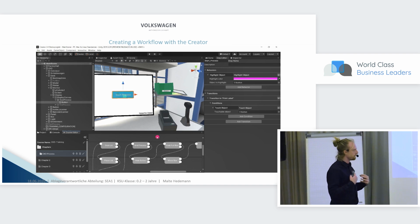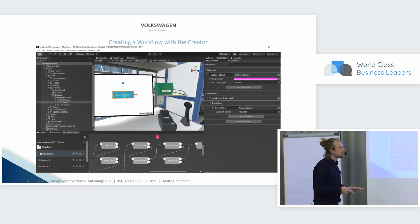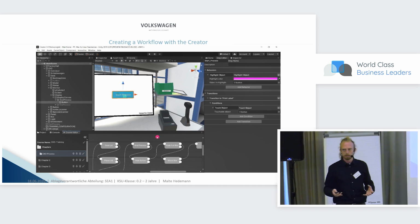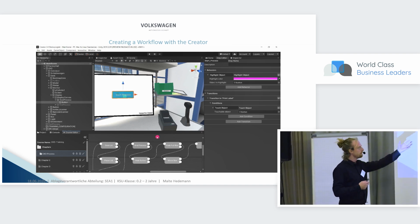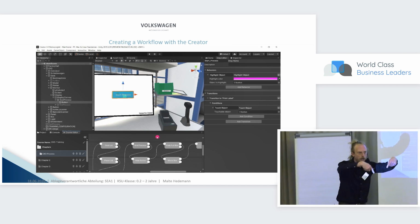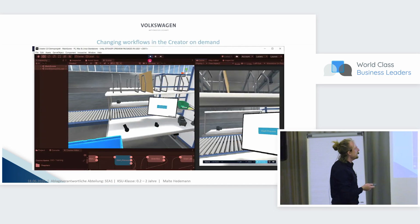I create the standard. And we already offer you some base functionalities, but of course, extend it to your needs. Change it to what you want to have. So we make things highlight purple. If you want to have them blue, make them blue. If you want to have an arrow pointing at stuff that somebody has to touch, make arrows out of it.